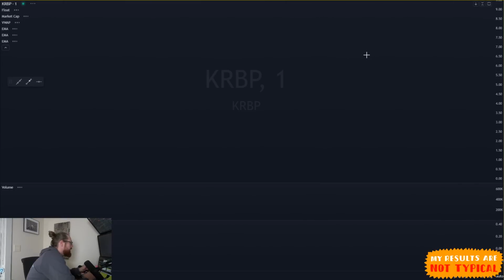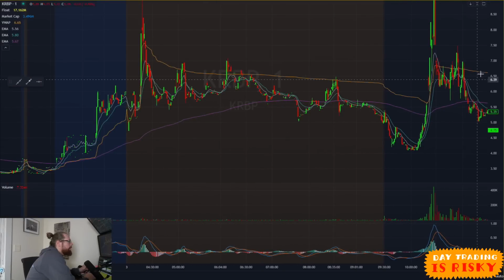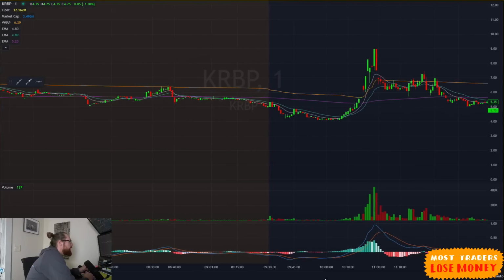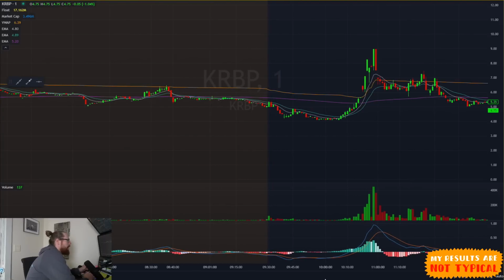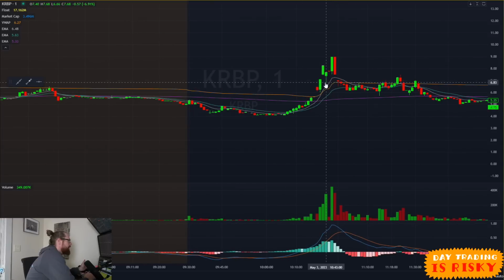KRBP, this was the other one that I traded. The thing with KRBP, you had a couple halts going up. It was a nice move, but I jumped in it. First trade, and that was right here. We had this pullback here. Halts up. I punched it down here at the false halt down.